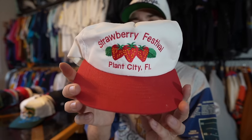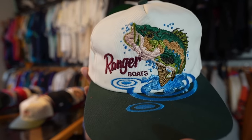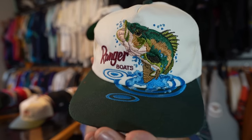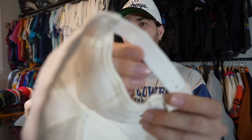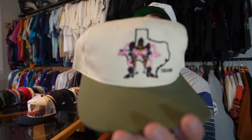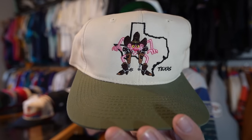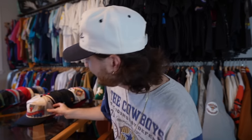You got the Strawberry Festival, Plant City, Florida. I recently picked up the Fishes Get You Hella Bitches Ranger Boats snapback. This is on a K Products snap, which is highly touted, lauded, and valued. I do have the Pink Panther about to pull up and just blow the block down with firearms. So that's cool. And then I have some Chicago heat.